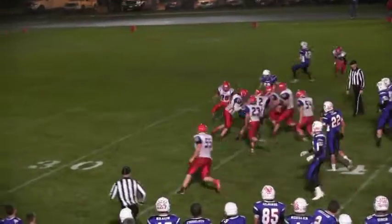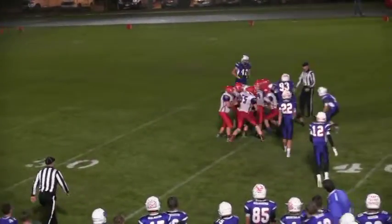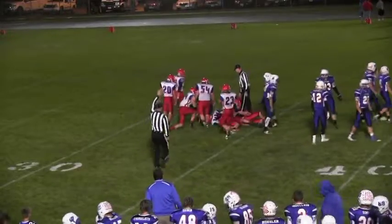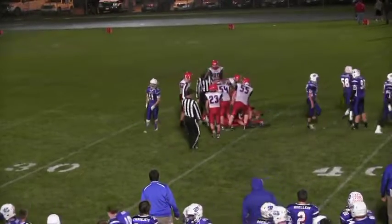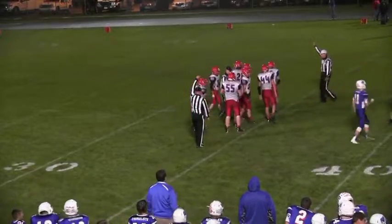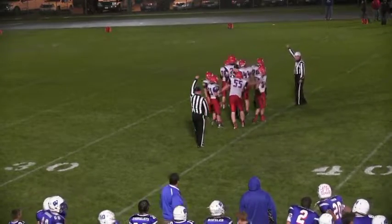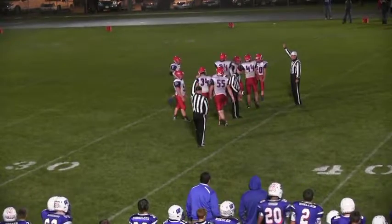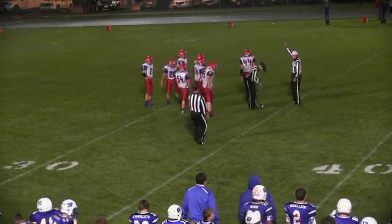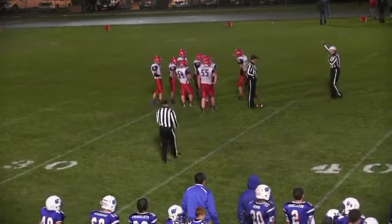Hand off to 11. Fortin, the ball carrier, tackled by, tackle led by Hamilton, but followed up by a multitude of Patriots out there this time. Down at the 34-yard line, where it's going to bring up a fourth and 1.